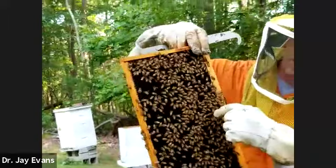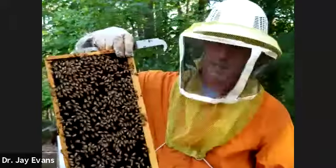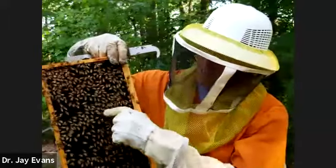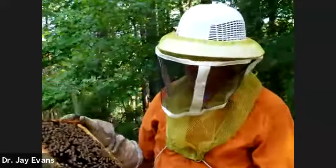She will lay hundreds of eggs a day. And that's essential, of course. She's the only one providing for the future in that sense of the colony at this point. So she's moving around there still. And again, all of these female workers are her progeny. She's laid the eggs for all of those baby bees.